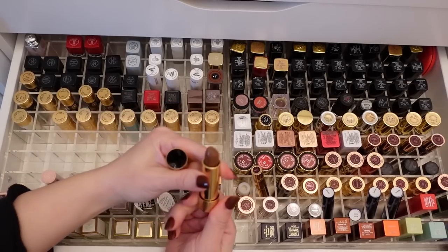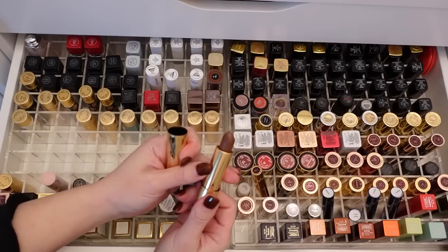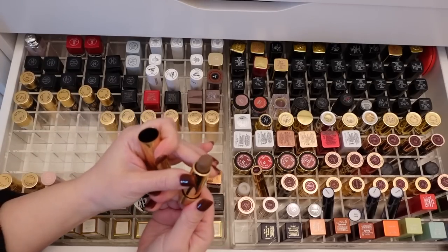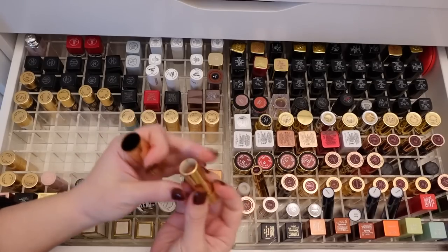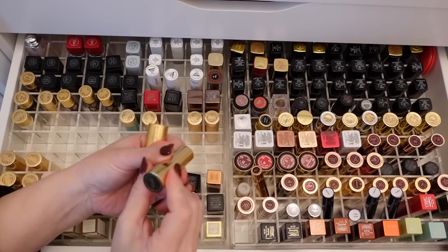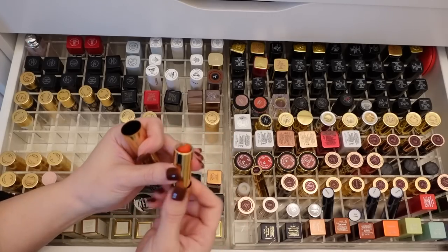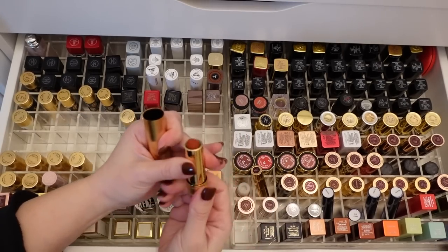So this one is Tacy Hazel. This one is Cimarron. I have all these cool tone nudes, just love them. This one is A Royal Scandal. Here is The Painted Veil. And then we've got Susan Nude. Agatha Orange. Not a nude, but one of my favorites. And then this one is Janet Rust.